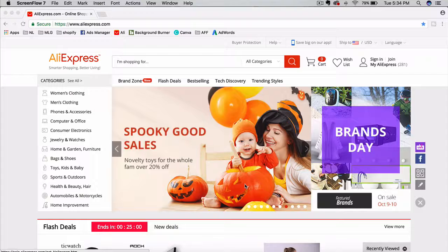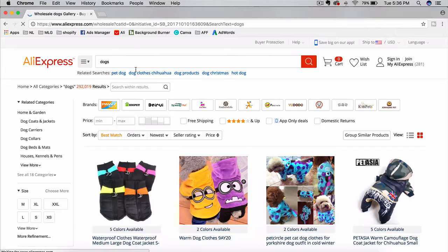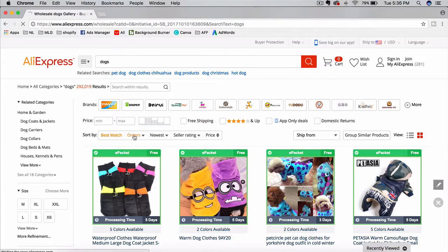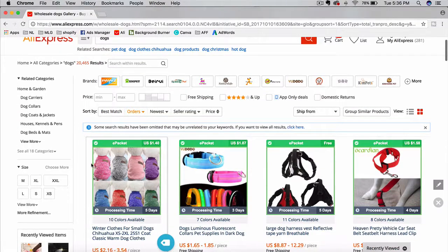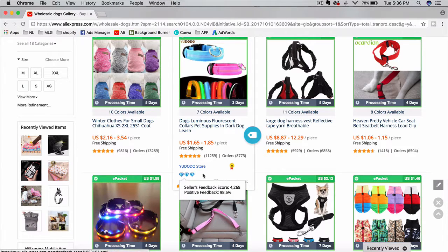So let's find some products, shall we? So to find these golden eggs, you just have to head over to Aliexpress. To do this, all you have to do is search your niche that you have picked out. So dogs. Once you're there, you go to orders. That way you can see what people are buying. And once you're in the orders page, you pick items that you want to sell that the seller right here either has a crown or they have diamonds, anything else, and you don't have to use them.